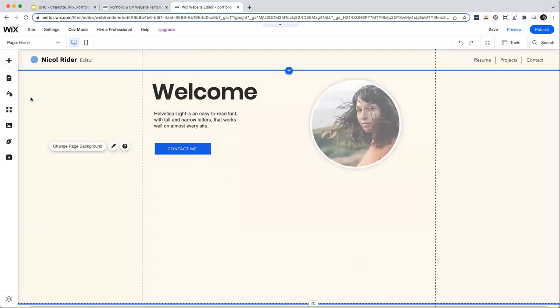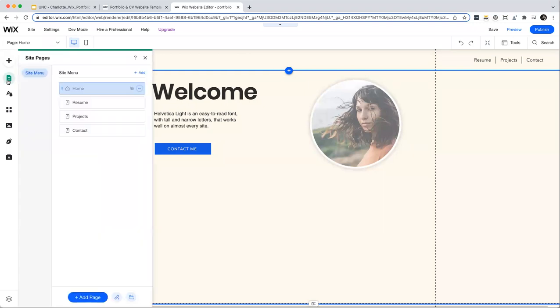All right, so now the next panel I just want to introduce us to is over here on the left, highlighted in green. This is your menus and pages panel. And you can see here, this template came with 4 pages, depending on which one you're working from. It could be longer or shorter. And you can always add a page down here at the bottom.